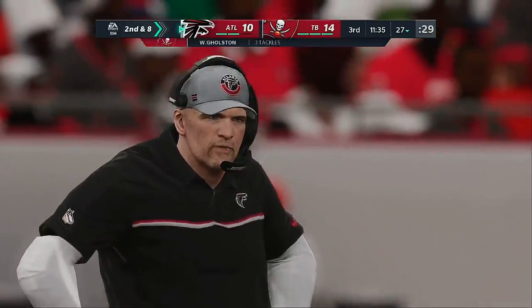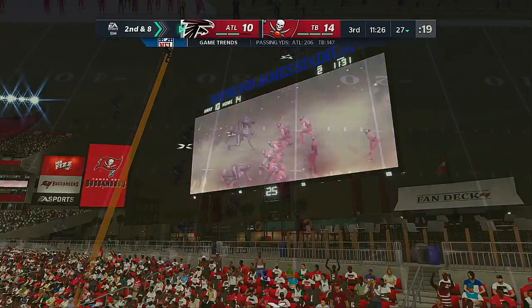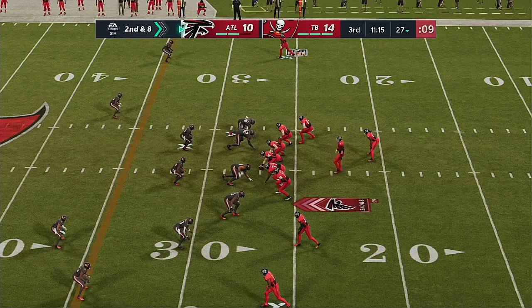William Golston in on the stop. It's interesting, going into this game, there was so much talk from both sides about who would control the line of scrimmage. I think we've seen who has it in this one so far. Well, they bottled him up. He's barely averaging over 3 yards a carry right now.